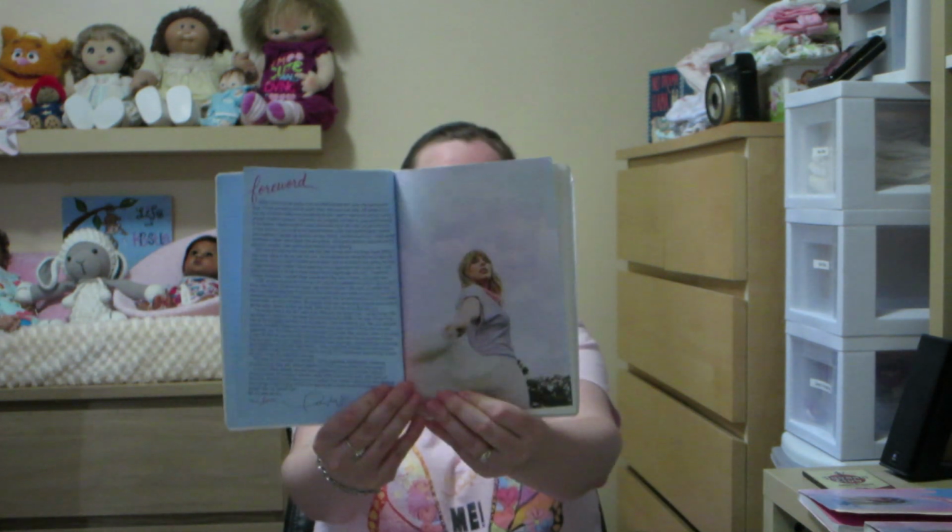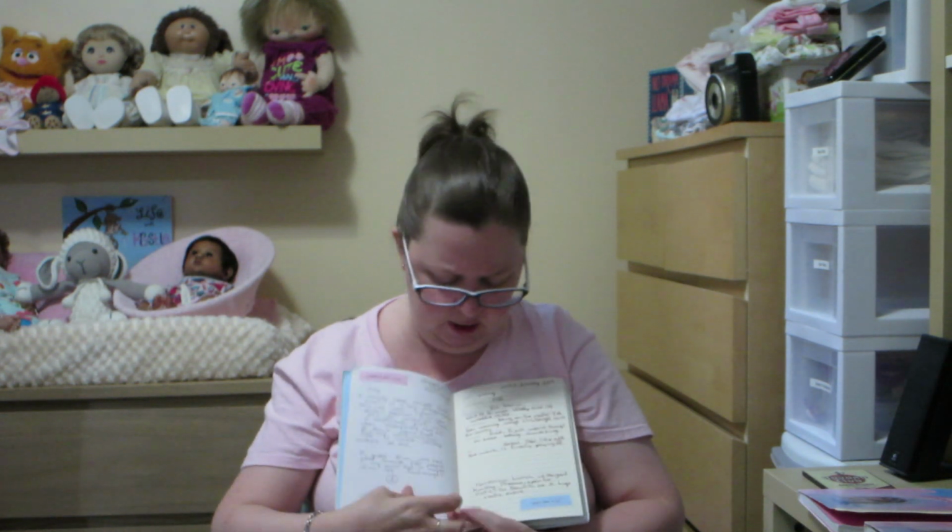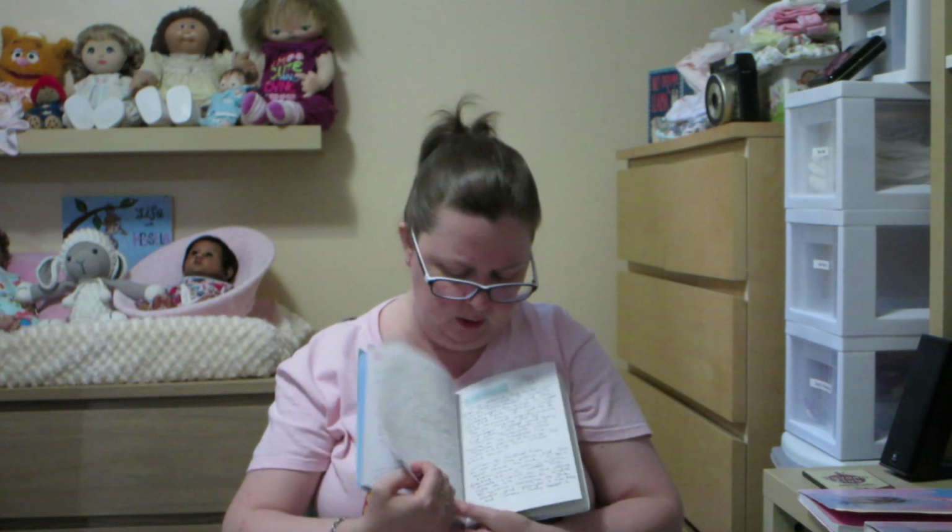It has these pictures, and again, more of her journals. And this one's really cool. This is version 3. And it has Speak Now tour ideas, and she's even drawn little diagrams of what she wants the stage to look like and stuff. And this just goes to show you how involved she is with all the creative aspects of her music, her shows, everything. It's so cool. And there are original lyrics to some of her stuff in here as well.